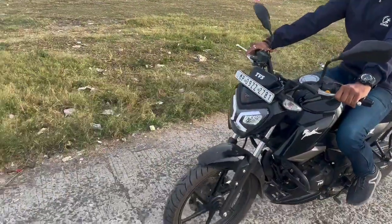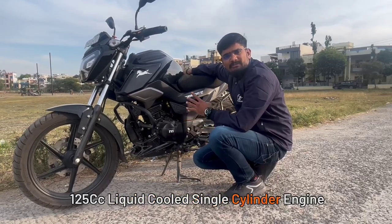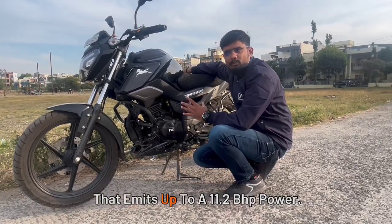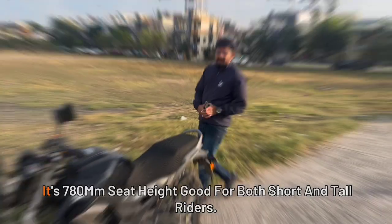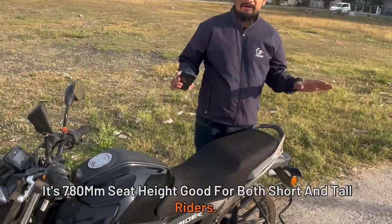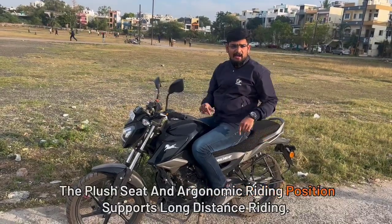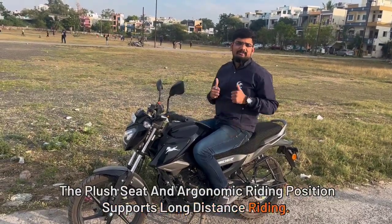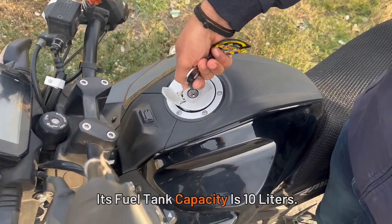Let's discuss the specifications and features. Raider 125 has a 125cc liquid-cooled single-cylinder engine that emits up to 11.2 bhp power. Its 780 mm seat height is good for both short and tall riders. The plush seat and ergonomic riding position support long-distance riding. Its fuel tank capacity is 10 liters.